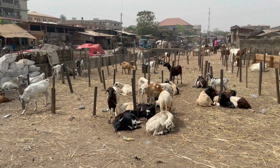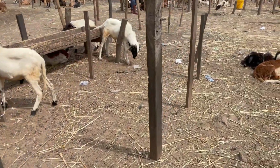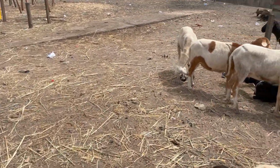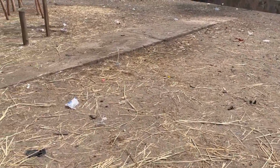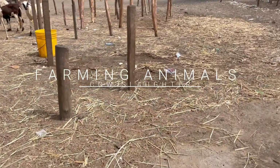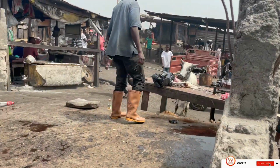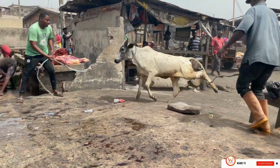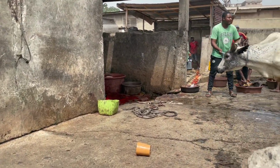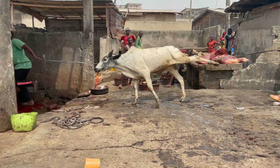Ghana's largest slaughterhouse kills 3,000 cows, 5,000 goats, and 1,500 sheep a week. So how do they handle the enormous task of killing such a large number of animals? To discuss how these animals are killed, we need to understand the language that the animal agriculture industry uses.